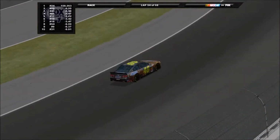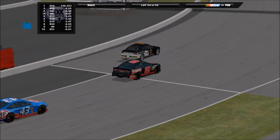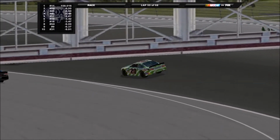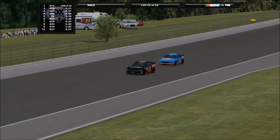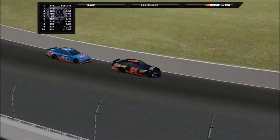It looks like the 29 will get off with no mistakes, and so will the 43. And I saw the 34 have some type of damage on the side there. That's Al Lagacy. That 43 is still right behind the 29.